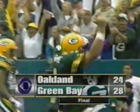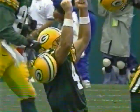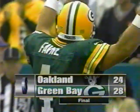There really was a point, Vern, in the third quarter where we were all openly speculating as to whether Brett Favre was going to be able to continue playing. He was trying to shake off that injury to his right hand. It wasn't working. In obvious discomfort. It's fire away, fire away. Fire. Final score, the Green Bay Packers win it by a count of 28-24.